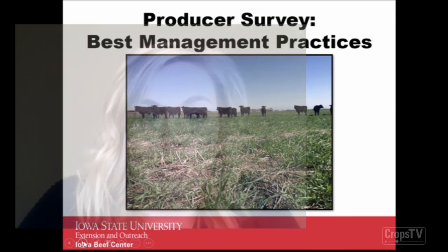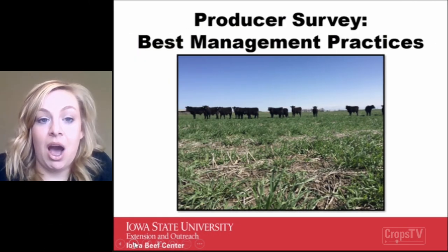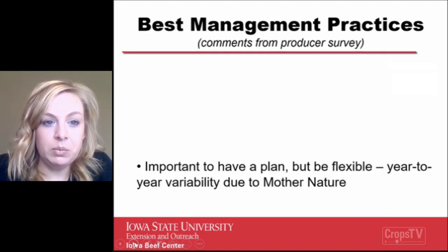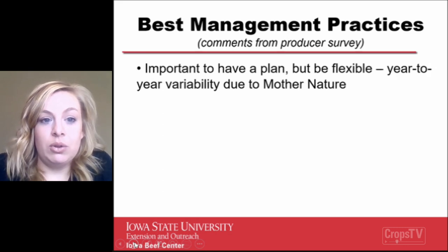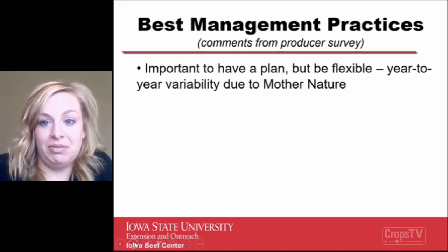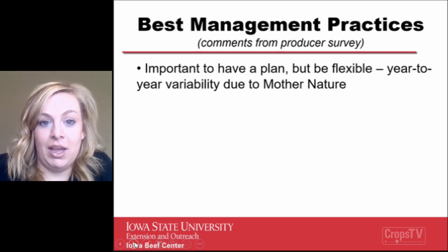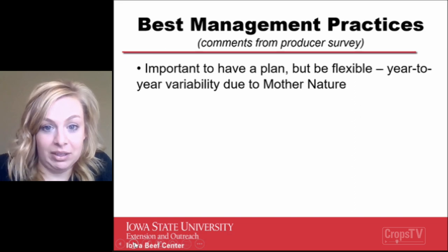So the last thing I want to end up with today is basically using some comments from producers who have been utilizing cover crops, and some suggestions and best management practices that they've implemented to make the most out of grazing cover crops. So the first is something I touched on right away. It's important to have a plan, but of course be flexible. We know that Mother Nature plays the biggest role in how much forage we will have available.